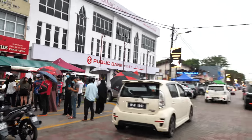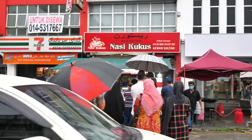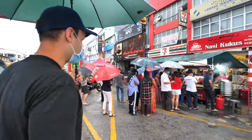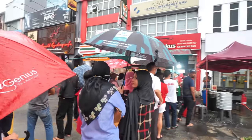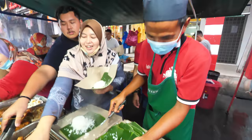And tonight, we're just gonna finish up with, right here, look at this. People lining up in the rain for some nasi kukus. This is it, Kota Bharu. And I believe they're gonna have the ayam per chick, a Kelantanese barbecue chicken. Let's line up. Hi.